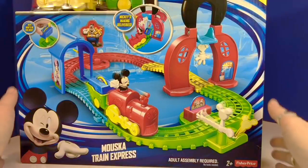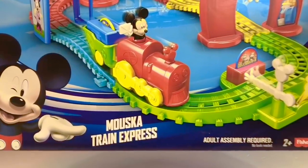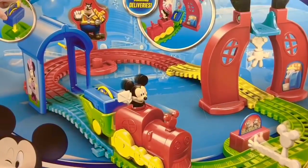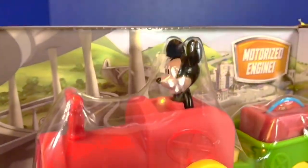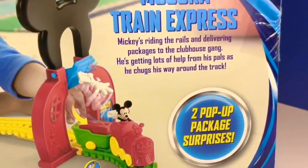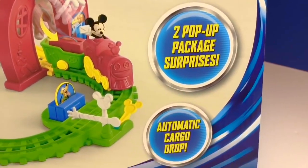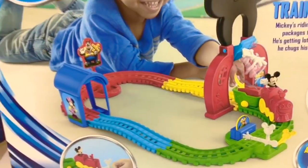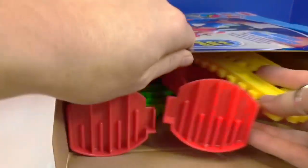Today we're going to open a new Disney toy called Mooska Train Express, and it has a little Mickey driving the train. This toy is for 2 years and up and requires adult assembly. Let's get all of the pieces out of the box.